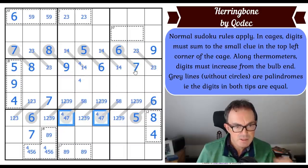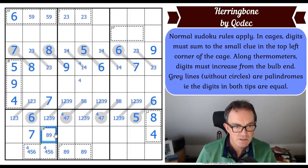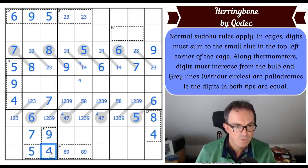Okay. Now, can we take this any further? Yeah, but oh, we can use that 8. That's going to make that square a 9. So that means these have to be a 4-5 pair. They don't involve 6 anymore. The 9 up here goes up here. 9, 5, 5, 4. No, 4 there, though. We can still do a bit of Sudoku. 1, 2, 3 triple to complete box 1.